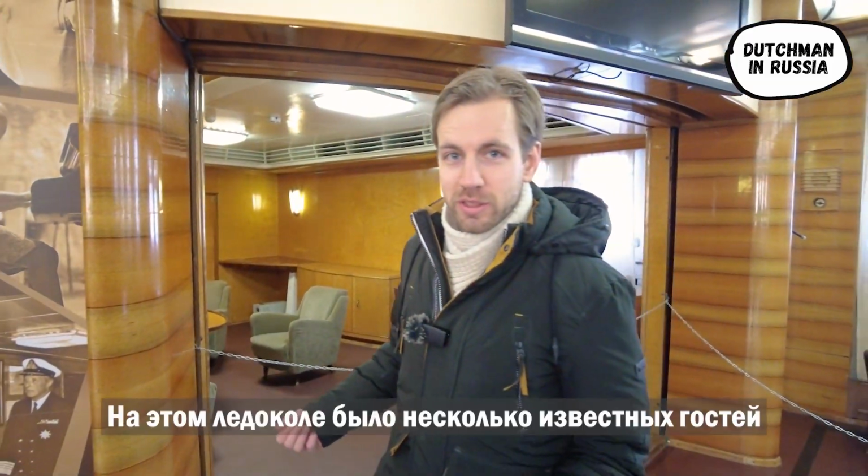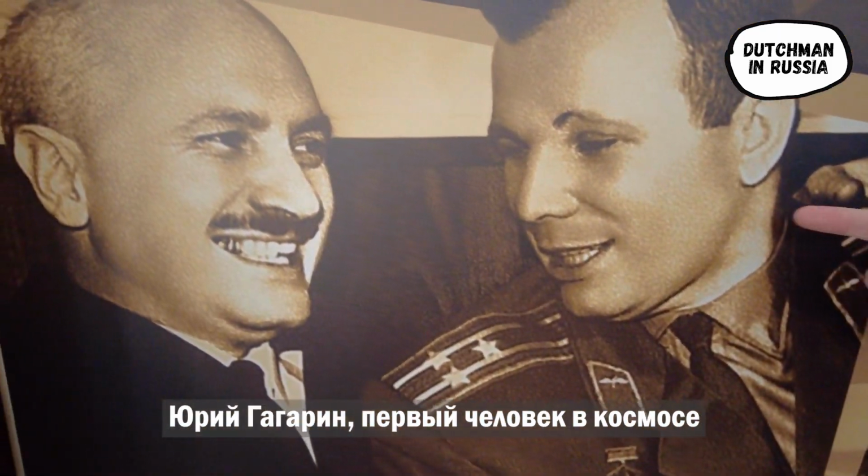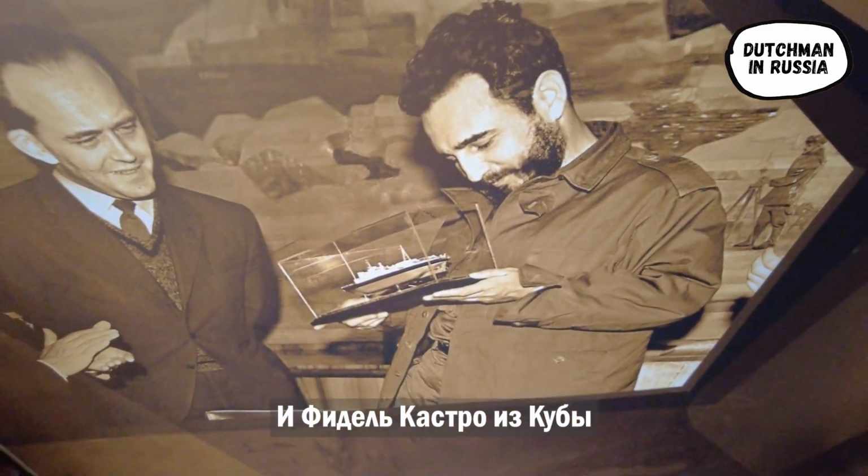There were also some famous visitors here on the ship. Yuri Gagarin, first man in space, and Fidel Castro from Cuba.